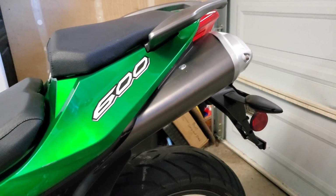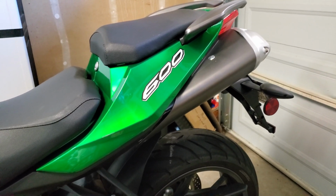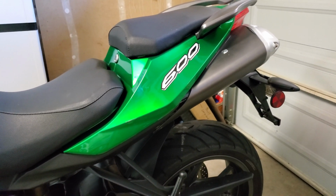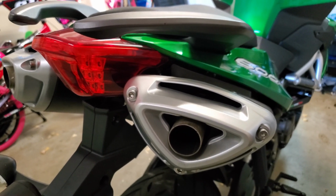All of these bikes have very similar top speeds. They're going to be around the 120 to 130, maybe 135 mile per hour range. I think the Benelli would take the top speed for sure, just because of how much peak horsepower it makes up there in the upper RPMs.